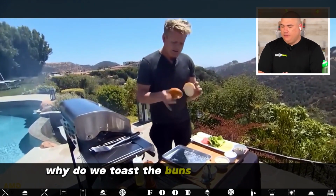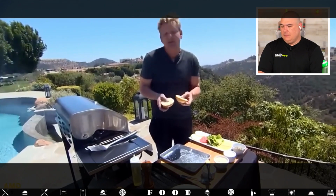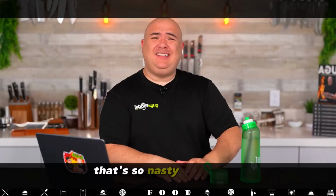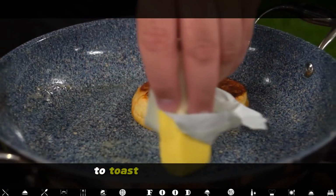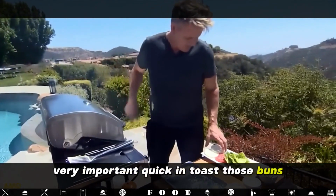Why do we toast the buns? We toast the bun because there's nothing worse than a soggy bun. How many times have you had a burger and the bun is wet? Oh, he's so right. That's so nasty, everybody. You want a nice bun that's crispy on the top. And I highly recommend using a little bit of butter to toast it. Toast your buns, very important. Quick, in, toast those buns.